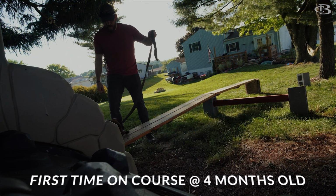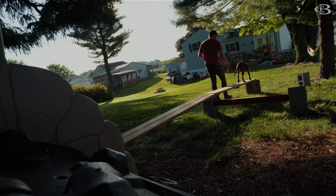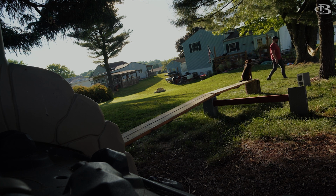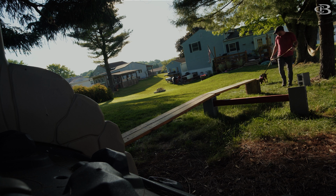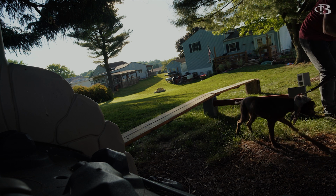Up, up, up. Good boy. Easy, easy, easy. Wait. Sit. Scout, sit. Stay. Scout, come. Good boy. Let's go this way. Let's go. Here we go. Big jump. Big jump. Jump, jump, jump, up, up, over. Okay, up, up, up.